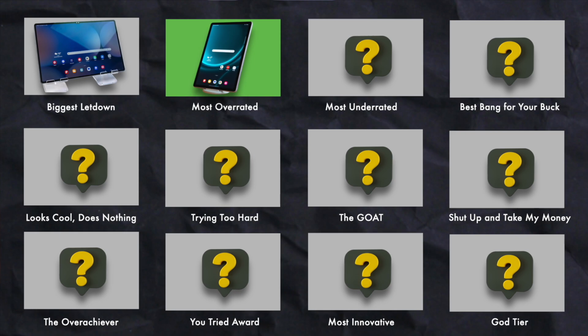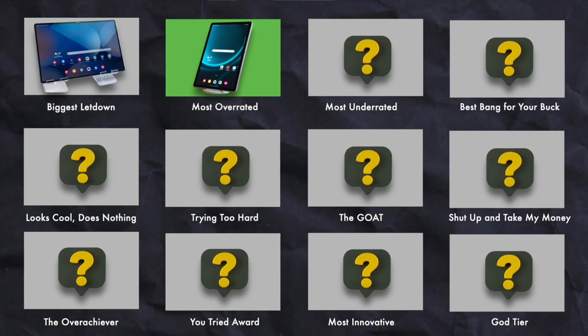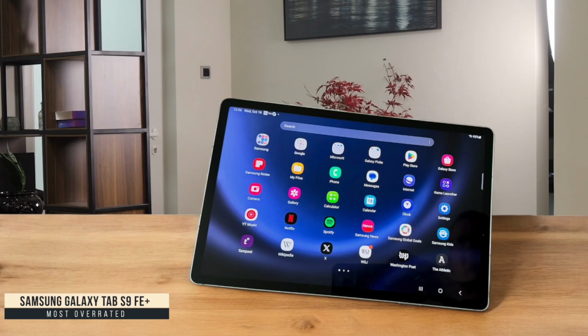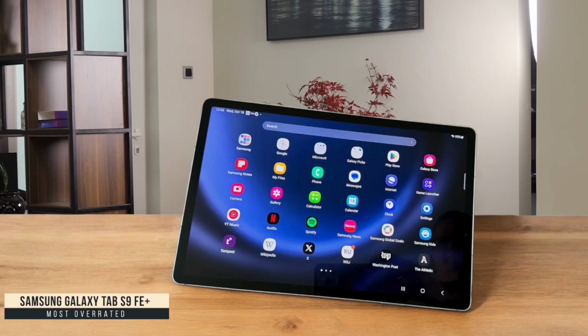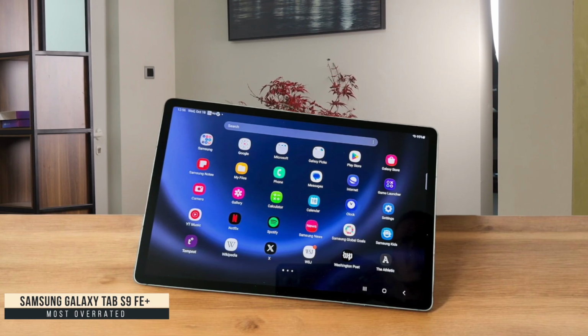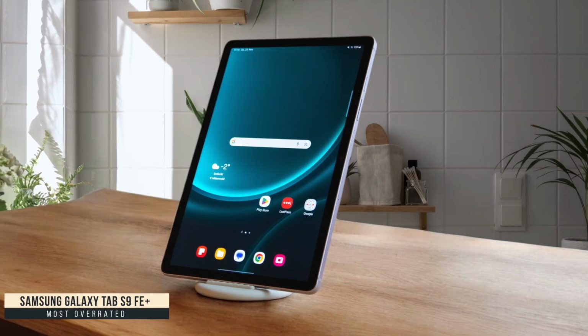Most overrated: Samsung Galaxy Tab S9 FE Plus. I had high hopes for this fan edition tablet, but it just doesn't deliver enough for its $599 price tag. While the build quality feels premium and the 12.4-inch display is bright and colorful, the performance is seriously lacking when you try to do anything demanding. Gaming on this thing was a frustrating experience. It just doesn't have the power to handle more intensive games smoothly.